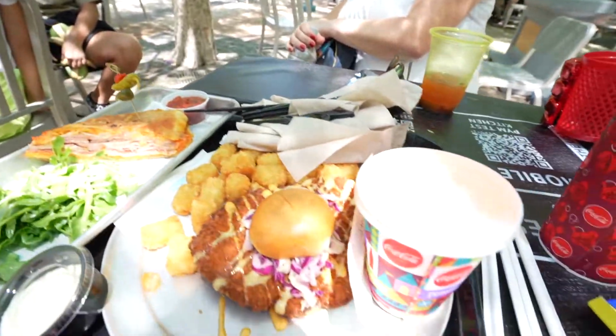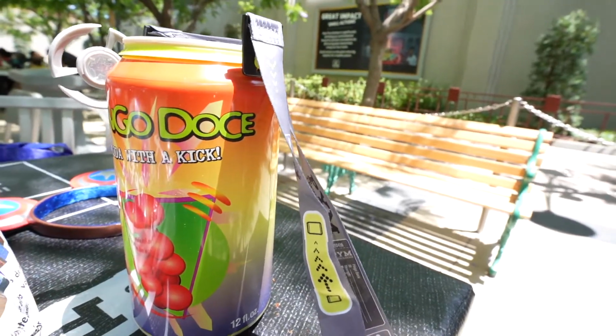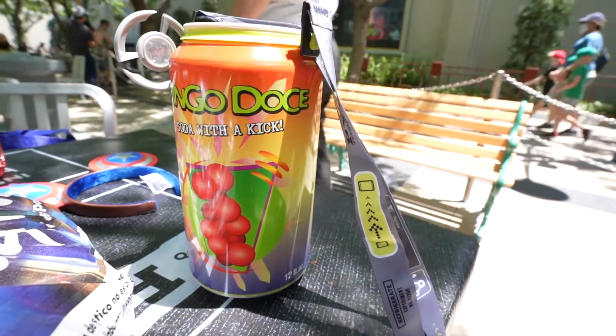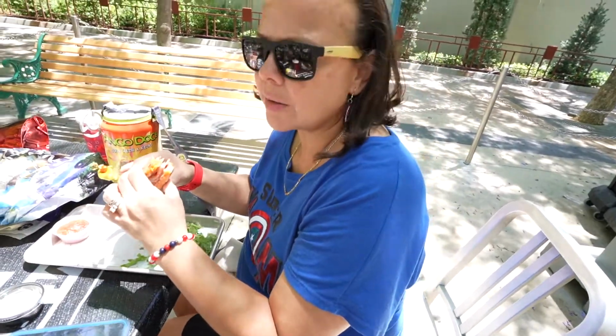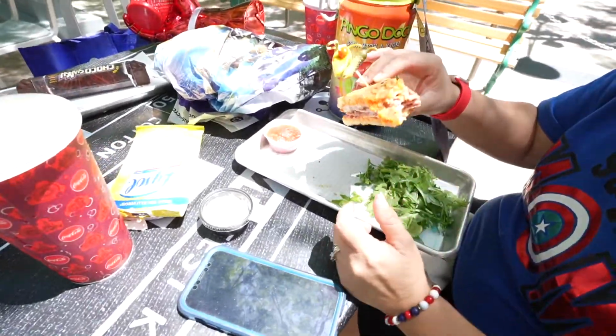And I ended up getting the souvenir cup over here, and you could actually get this with soda. It was 20-something bucks too, but it's a cool souvenir cup that you can take home. My tater tots are good. You haven't tried your sandwich yet? It does look good though. It comes with marinara sauce though.